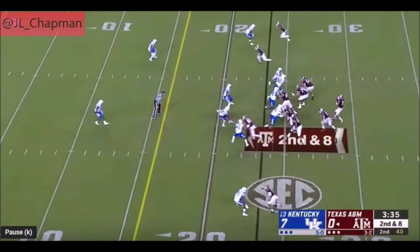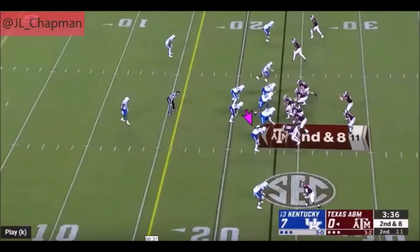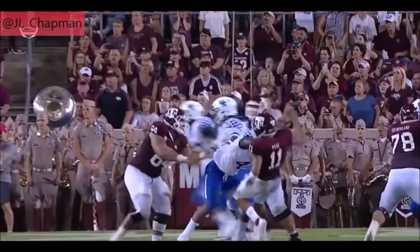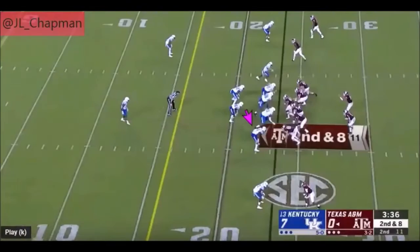All right, let's talk a little bit about his coverage because this is something that he offers that a lot of people cannot. He fits every system, 3-4, 4-3, and this is just an added bonus. You don't take somebody in the top 10 that's a linebacker just for their coverage skills, but you'll see here, again, just watch him engage with the wide receiver as he comes off the ball. He is great at getting contact.